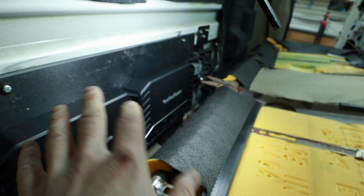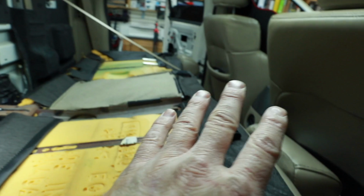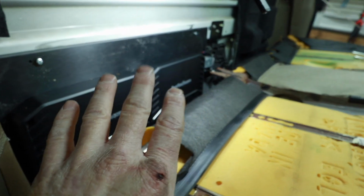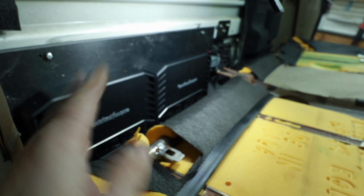Next step is to, of course, pull the amplifiers back out, get them over to the workbench, start prepping the wires. But before I do that, I need to figure out where the wires are going to go. And let me show you what I mean.